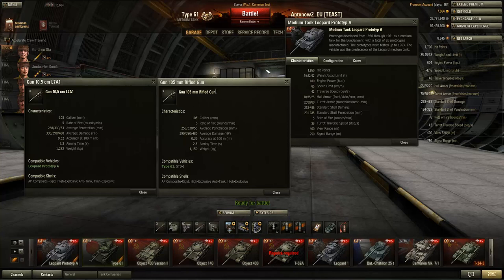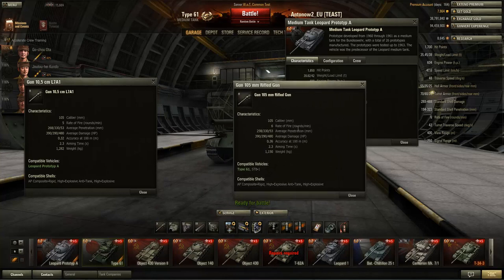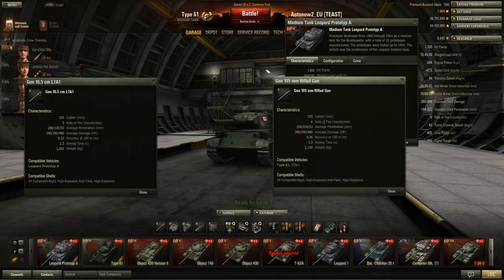The 105mm gun of the Japanese tank, however, gets an amazing 6 rounds per minute. Now, this gun is exactly the same gun as is used on the STB1, and of course we expect it to be downgraded a bit when we move down to tier 9 using the same gun, and that is the case because on the STB1 this gun has got a 7 point something rate of fire, and here it's only got a 6, but 6 is still amazing, and that's the highest rate of fire of any 105mm gun mounted on a tier 9 tank, so that's really, really good.